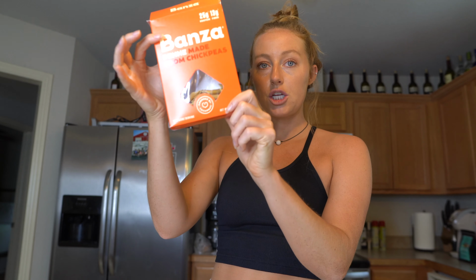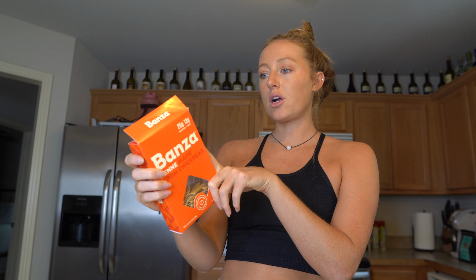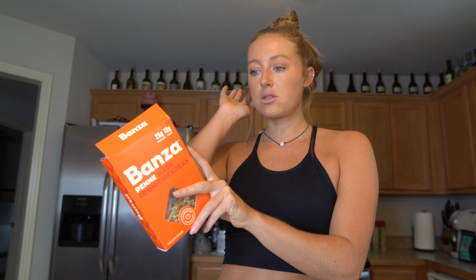But anyways, what we're gonna do is a little pasta tonight. So pretty simple. I'm gonna be doing these Banza noodles. These are the penne made from chickpeas. For a 2-ounce serving, it's 3.5 fat, 32 carb, 14 protein. So pretty high protein. I'll probably just do a serving of this, maybe a little bit more.